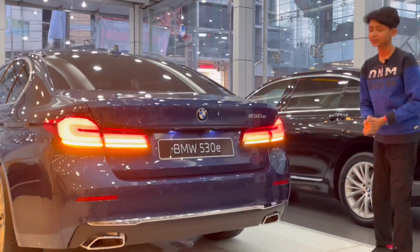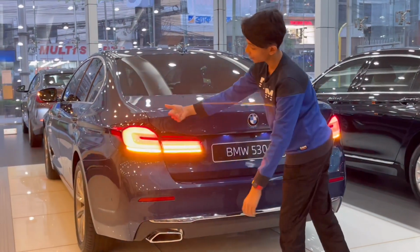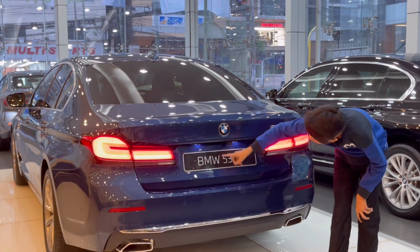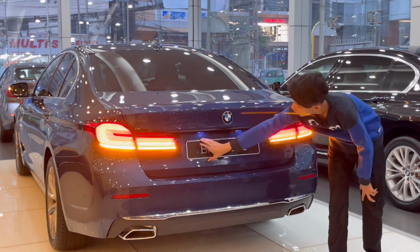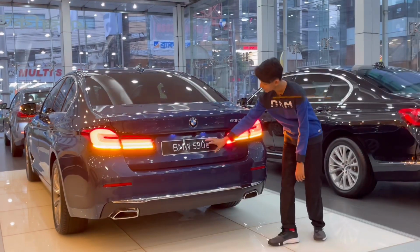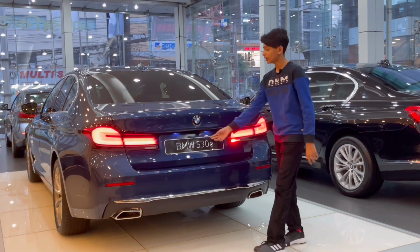So how many sensors does this car have? It has 1, 2, 3, 4, 5, 6. It has 6 sensors at the back with a reversing camera, 2 number plate lights with the number plate slot that you can see the BMW 530e. So guys, then you have a fog light over here for the rear fog. Now I'll show you the boot.